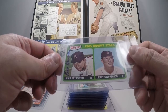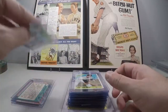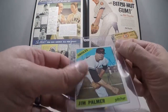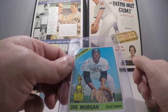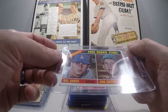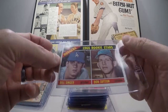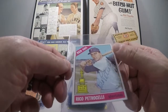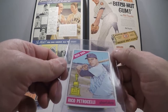And we have a couple of '65 Topps, Rico Petrocelli. Kind of like that. 1966 Topps, Jim Palmer. '66 Topps, All-Star rookie, Joe Morgan. A dual signed in vintage ballpoint pen, Don Sutton and Bill Singer, '66 Topps rookie. '66 Topps, All-Star Cup card rookie, Rico Petrocelli. Great pose. Love that card.